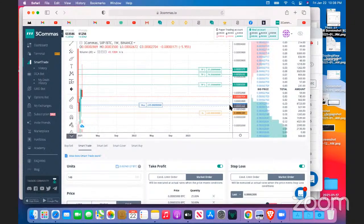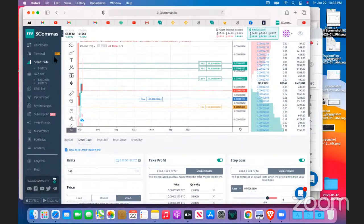Say I'm buying at this price at 2,500 Satoshi. That's why in blue, can you see buy? All right. Stop loss SL at 2,300 Satoshi. Take profit TP1, TP2, TP3. Okay. TP1, TP2, TP3: 3,000 Satoshi, 3,250 Satoshi, 3,375 Satoshi. Then, as the market continues to move, it sells for you, and that's smart trade for you.